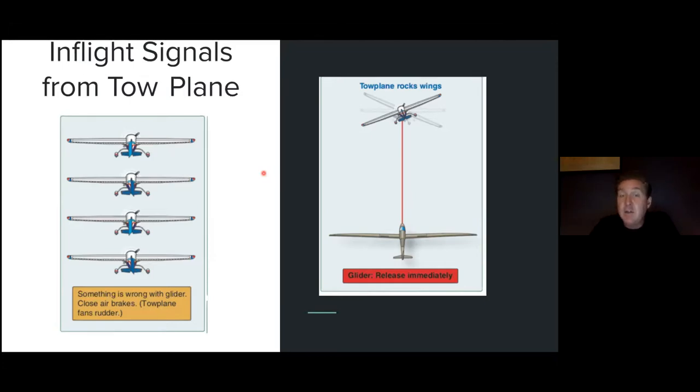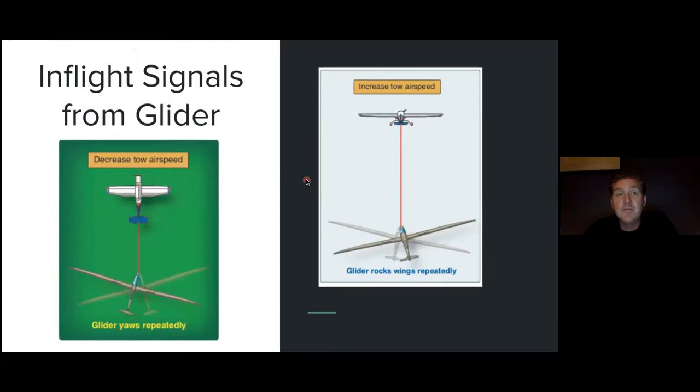And then if they don't like the tow at any point, the tow plane is going to rock their wings. This is actually a really easy to see signal. I think John and all the tow pilots do a really great job of making this very plain. They're really big wing rocks, more than something that you would see in turbulence. Very large, very deliberate, and that means release immediately. So you'll see that on your check ride, probably. You'll probably see it in training a couple times, the instructors are pretty sneaky getting that signal to your tow pilot. So be able to interpret those two signals from the tow plane.